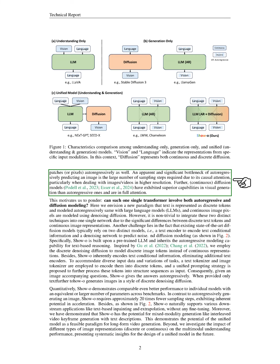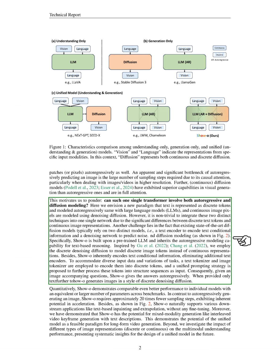Recently, Chameleon has shown that this is indeed possible by integrating different modalities early on to generate text and image tokens using a unified autoregressive approach. While autoregressive modeling works well for text, it is less clear if it is the best method for images, especially given the high number of sampling steps needed for image generation. We propose a new paradigm where text is treated as discrete tokens modeled auto-regressively, similar to large language models, while image pixels are handled using denoising diffusion. However, merging these two techniques into one model is challenging due to the differences between text and image representations.